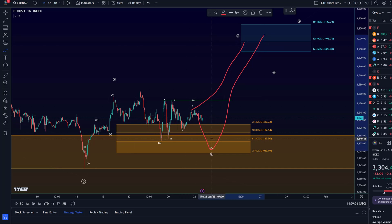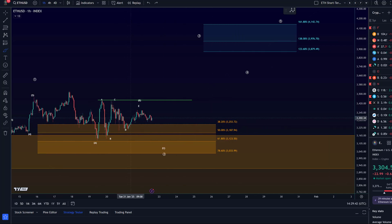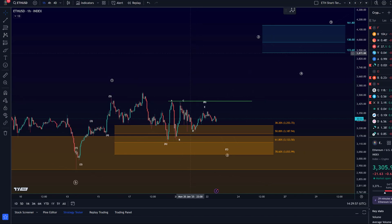I just want to point out that you should mentally prepare for maybe another test of support. This is a completed triangle, which could break out to the downside, but there is no evidence it has broken down. Normally, such a breakdown would be quite swift, and triangles are low probability patterns, so that might morph a little bit. So that's the update at the moment about Ethereum.